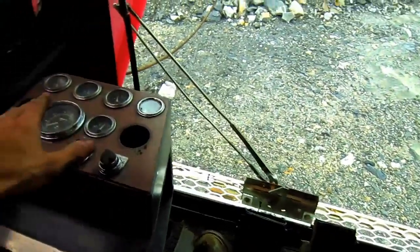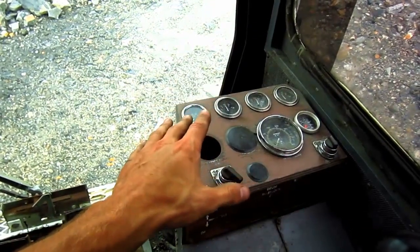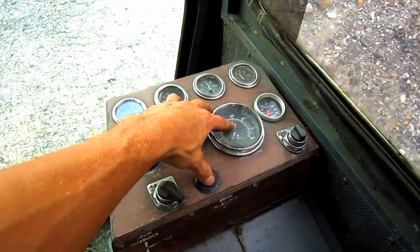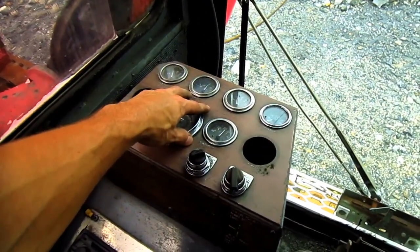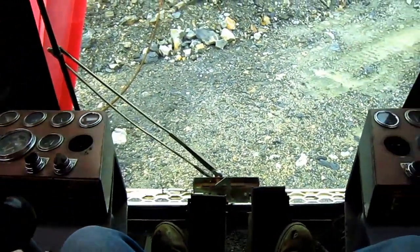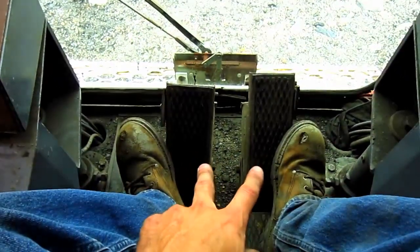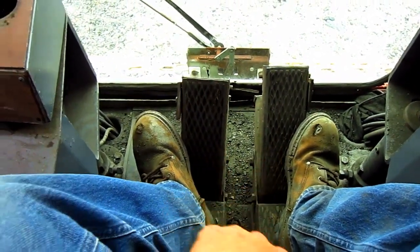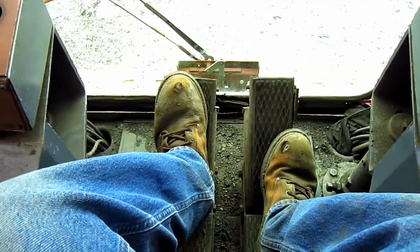Okay, all of the gauges that you see out on the right and left side control panels monitor each diesel engine. This set of gauges on the right side control panel monitors the front diesel engine, and this set of gauges over here on the left side control panel monitors the rear diesel engine. The 4600 features all air controls for all main functions. These two foot pedals that you see on the floor directly out in front of the operator's seat control the drum brakes. The right pedal controls the hoist drum brake, and the left pedal controls the drag drum brake.